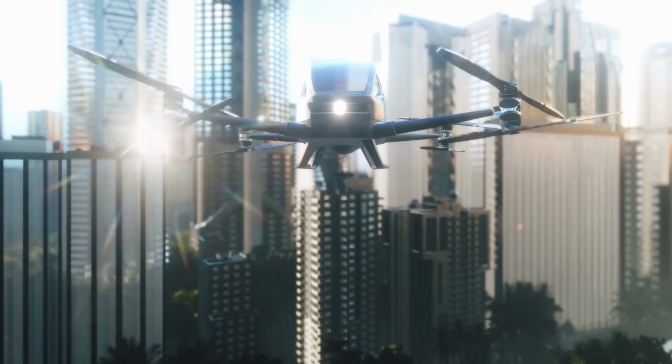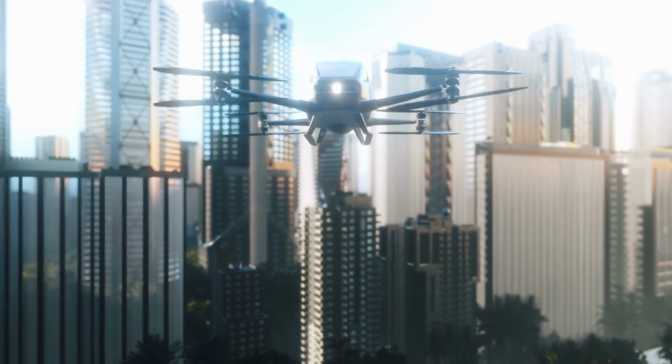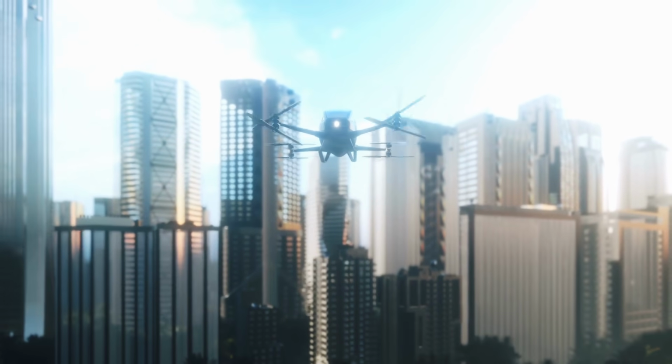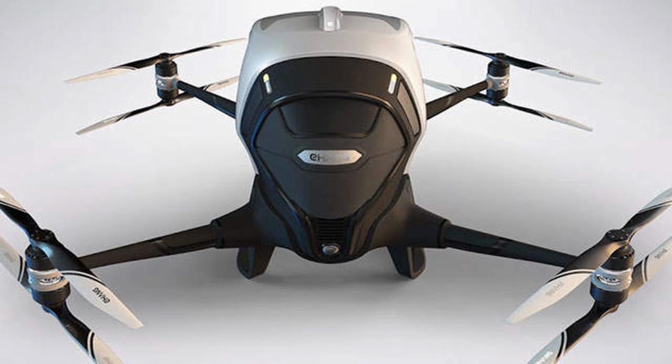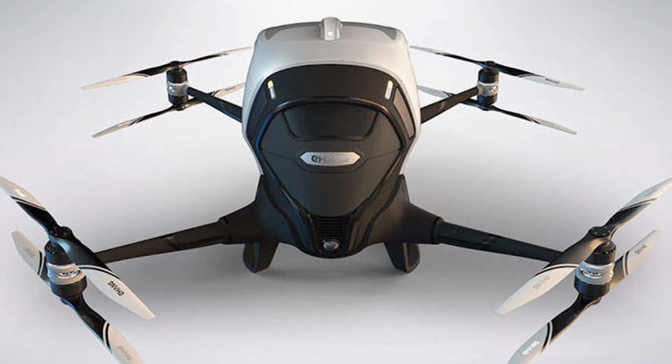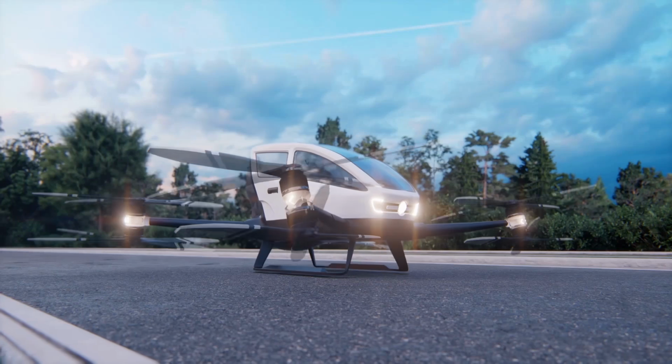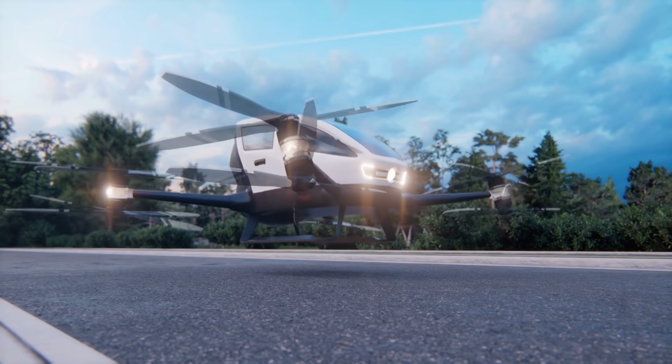It's a compact and futuristic-looking aircraft that features a capsule-like cabin that's suspended beneath 8 propellers, looking like a huge drone. The aircraft's design is pretty sleek and streamlined, incorporating advanced materials and aerodynamic principles to optimize efficiency and performance. Plus, the cabin offers a comfortable and enclosed space for passengers.